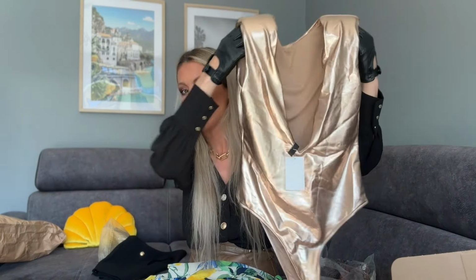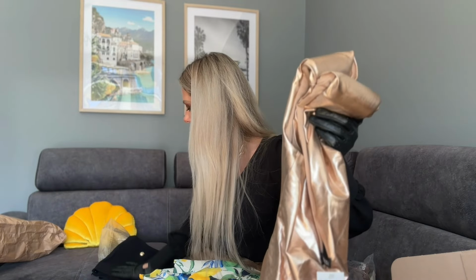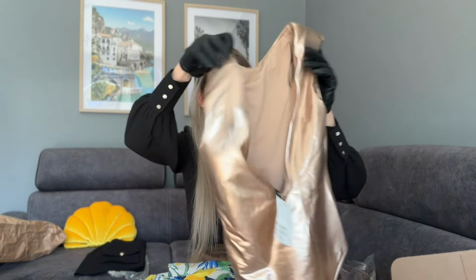And the best, it is a back. Like a very, very deep back, the V cut on the back. It is just so good. And I can imagine this body with this skirt and the black boots and the croco jacket over. It's gonna be really, really great. Okay, so I can't wait to wear all these things. So like this, let's make this haul happen.